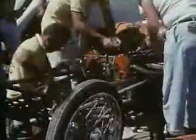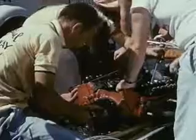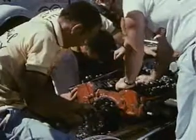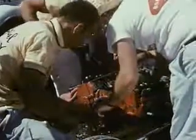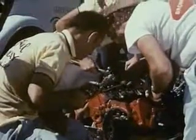It turned out to be a twisted cam lifter, so we dropped the pan, pulled out the cam, and got at it from the lower end. Fortunately, the cam was okay. The eliminations were starting and time was working against us.